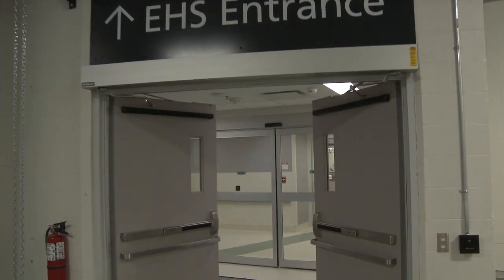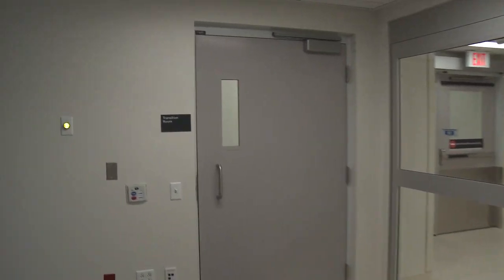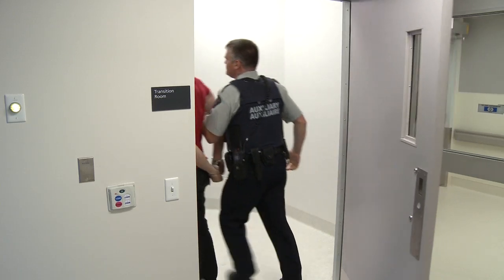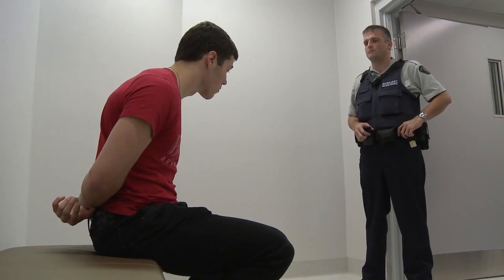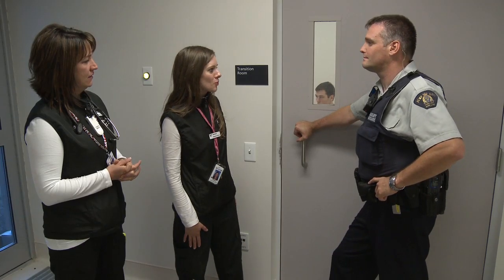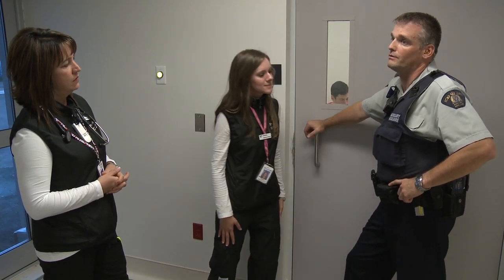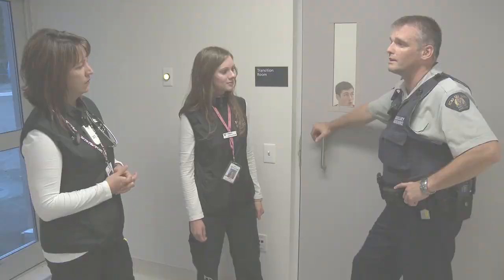Just inside the emergency department entrance is a transition room. This room is designed as a safe environment for emergency department staff to intervene and settle patients as required before they are transferred through the department. Patients must not be left unattended in this room. With pre-notification, emergency department staff will determine appropriate use of the transition room and direct ambulance and police personnel accordingly.